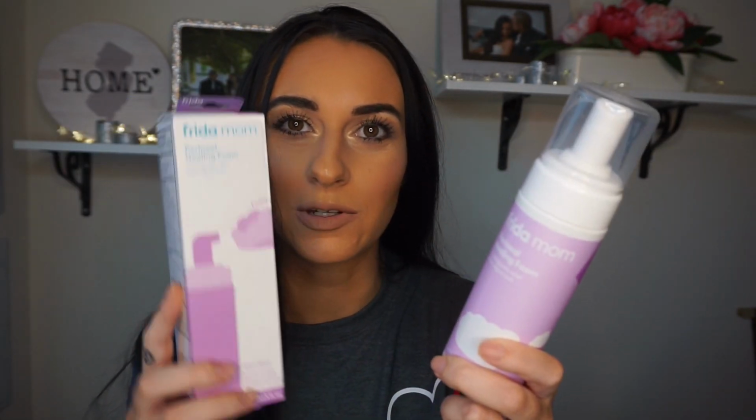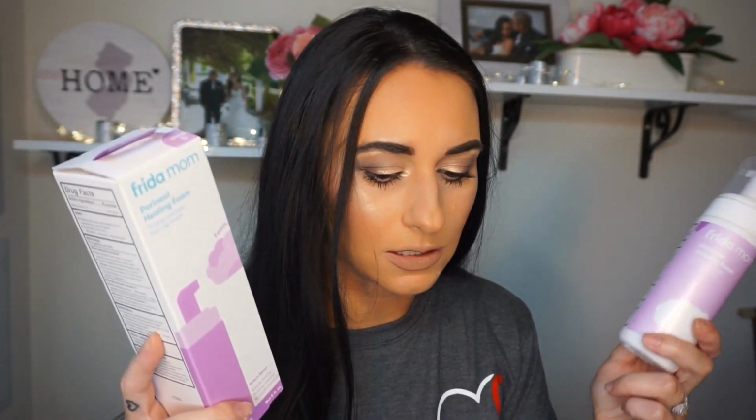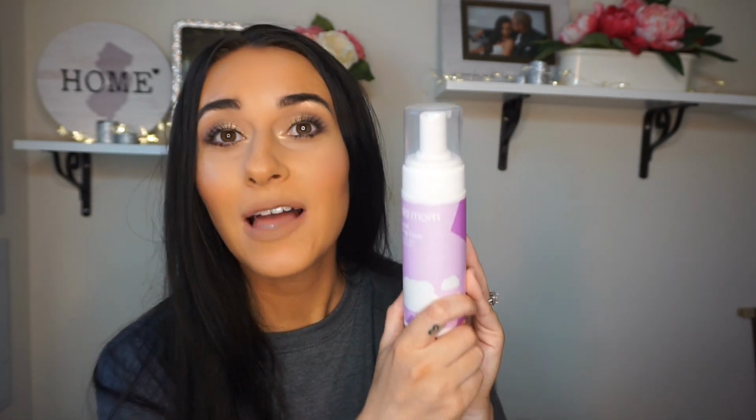Okay, this stuff is so good. I got 2 of them. I only used this one. I never even opened up this one, so I'll give it to somebody who's expecting, because it's not even opened. But this is the witch hazel foam instead of the pads. So when I started to let up a little, I would just spray this on top of the pads and pull it right up. And this helps relieve pain and swelling after childbirth. It's like a cooling foam. You definitely need to get this.